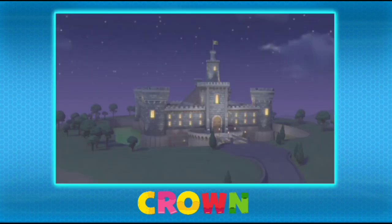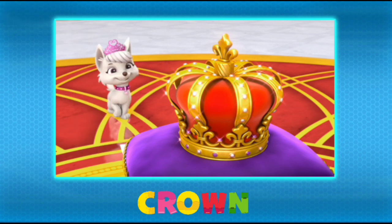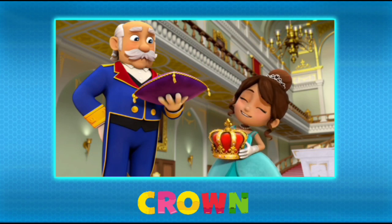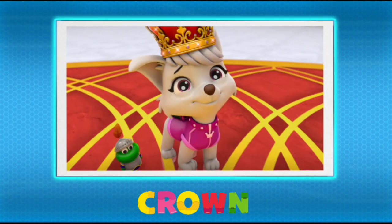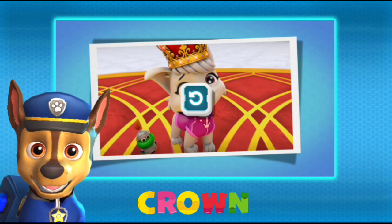Crown. The royal crown is so lovely, Earl. The royal crown. So shiny. So pretty. The best prize for your brave deed is to let you wear the crown. Look how adorable she is. A crown is a kind of hat worn by kings or queens to show their importance.